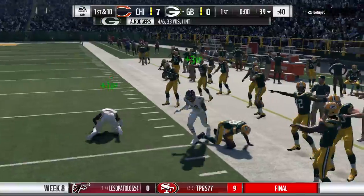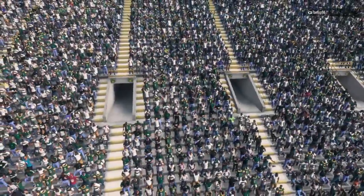And he'll be taken down as that will take us to the end of the first quarter of play.